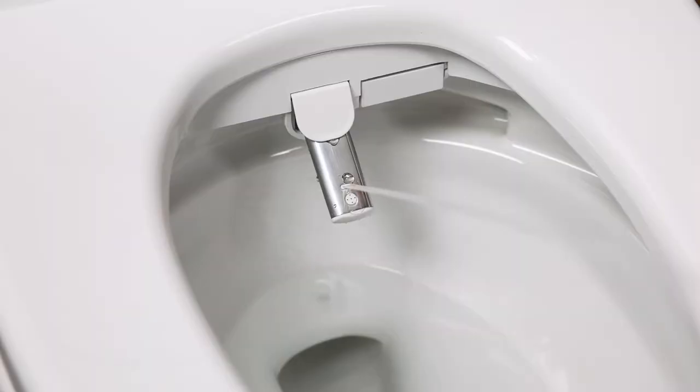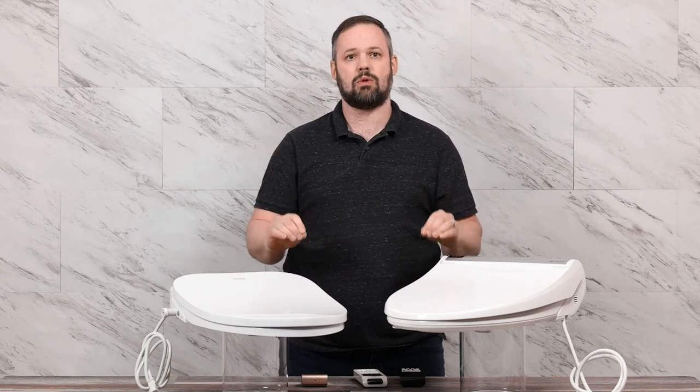If a bidet seat is going to do its job, it has to hit the target. One of the limitations of a bidet seat is how far the nozzle can reach, and because of that, whether or not it hits the target it's aimed for. If you run into a scenario where it's not, you might have to scoot a little bit further backwards in order to get a good wash. Now, that being said, different nozzles have different reaches, and we did some testing to find out exactly how far the nozzles for both of these units reach.